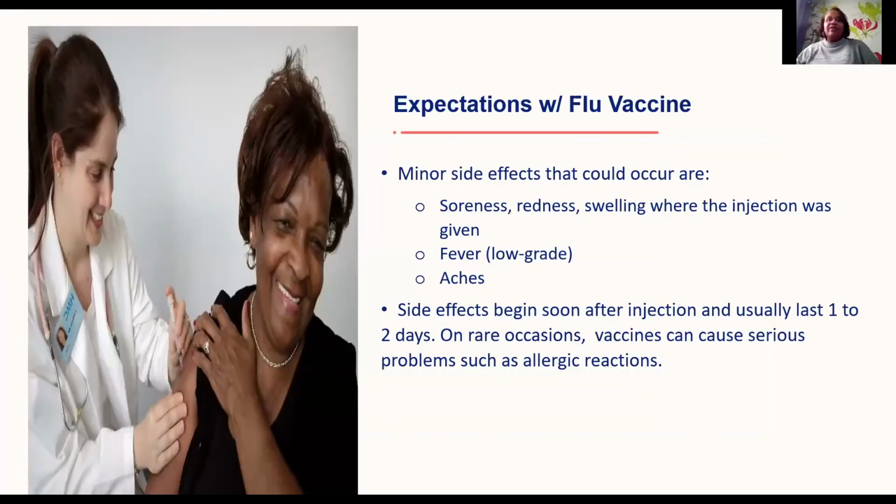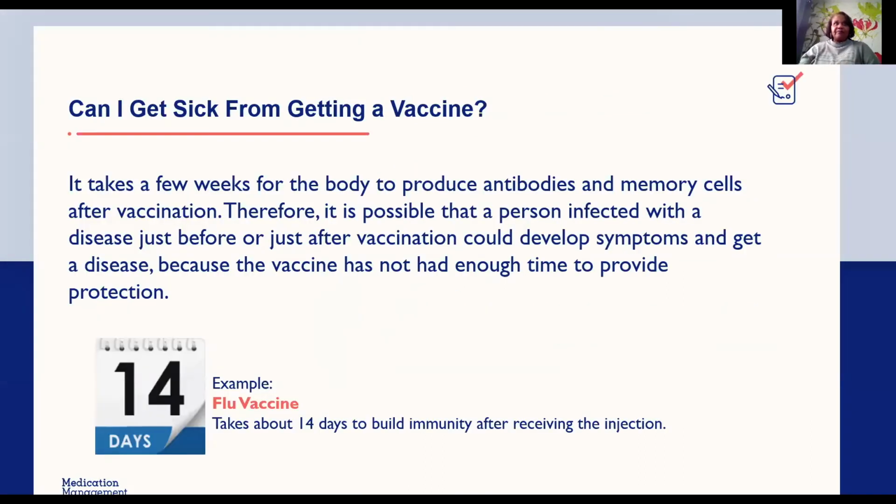So I included this slide to just share that with typical vaccines, there is going to be some soreness or redness in the area where the injection was given. It's likely to have a low-grade fever within the first day or so of the vaccine. There's also a possibility of having some muscle aches. Usually these symptoms dissipate within a day or two. On rare occasions, someone could have an allergic reaction, but again, that is rare.